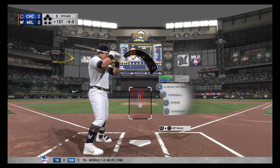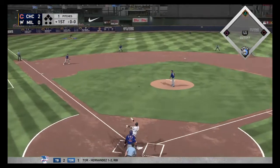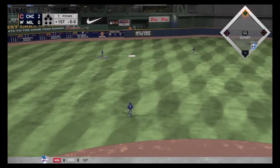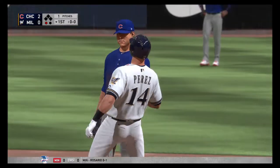Digging in now, Hernan Perez. He'll lead things off here in the bottom half of the first. Lifted in the air out towards left center. Schwarber on the move. He's there and records the first out.